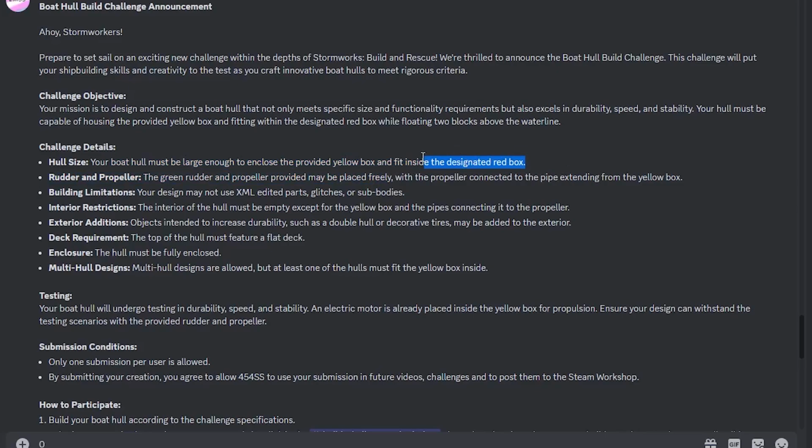You could make it pretty small, or you could make it very large. So it gives you a good amount of size. There's the rudder and propellers. The green rudder and propeller provided must be placed freely, with the propeller connecting to the pipe extending from the yellow box. That's obviously how you put power to it. Building limitations: you may not use XML edited parts, glitches, or subbodies.